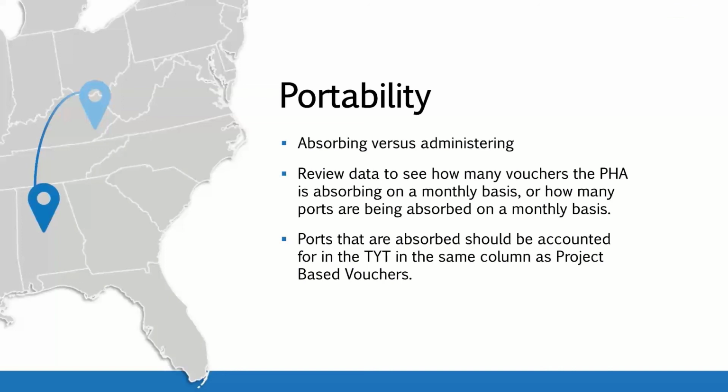But it's important for all PHAs to review the data in your system to see how many of your vouchers are absorbed on a monthly basis, or how many of your ports are administered on a monthly basis, so that you can see how many vouchers you might lose or gain in a given month.